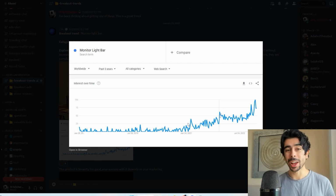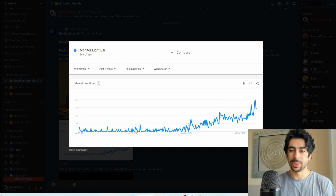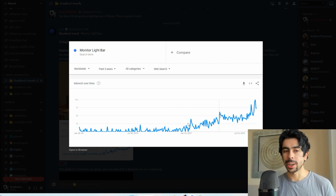Because I got a monitor set up, and at night, sometimes I don't want all my lights on, but I don't want it to just be super dark. So it would be nice to just have a monitor light. And this would fit right in with that. So you could create a store around this.